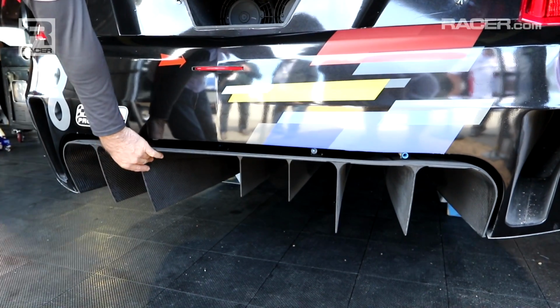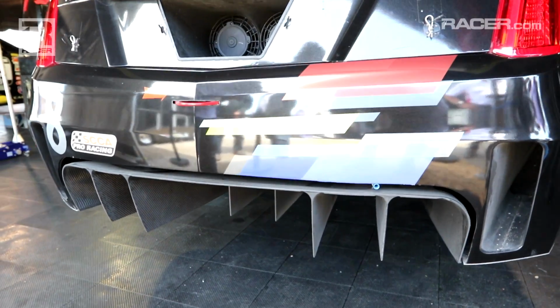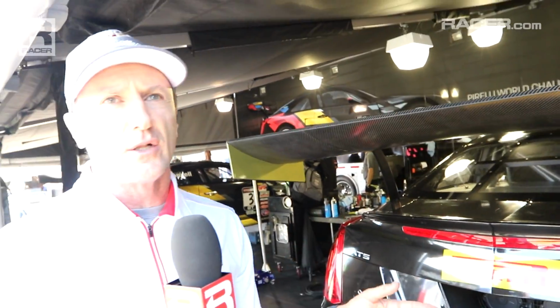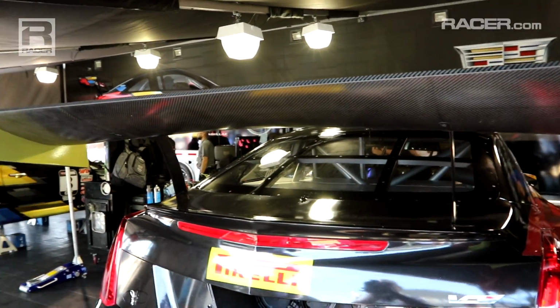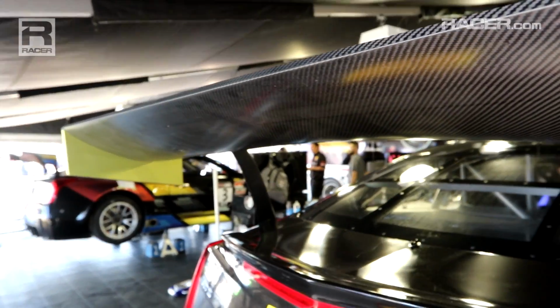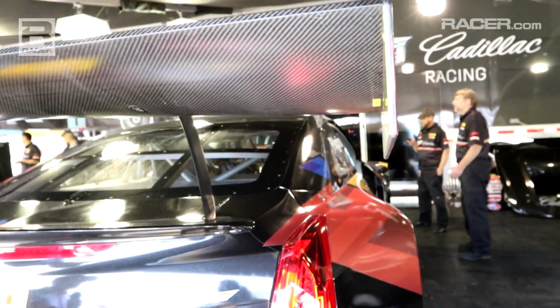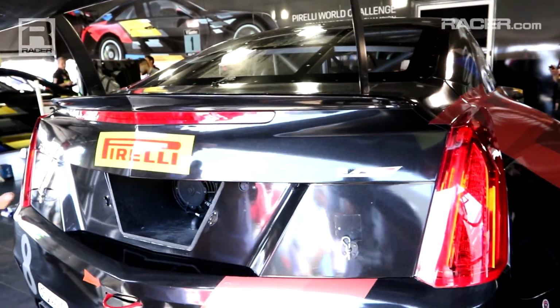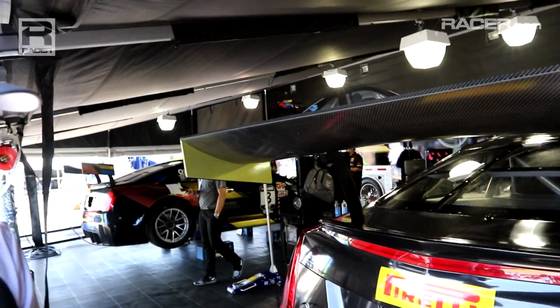Down here, we did not have this on the old car. So the diffuser is, again, an FIA GT3 item, and that basically helps us with downforce. In the high-speed turns, we really noticed a difference with more downforce in these cars. We pushed against that last year with the old car where we didn't have that. But it's really nice to have that now so we can keep up in the fast corners, which is great.